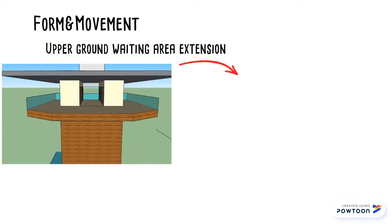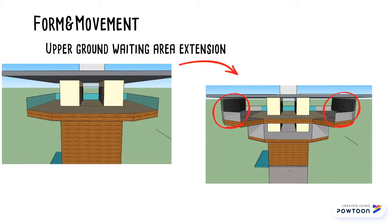Responding to the electricity produced by the piezoelectric pressure sensors under the upper ground floor, the upper ground waiting area can expand horizontally and automatically to contain more people during peak hours for the purpose of shortening the queue on the footbridge toward campus.